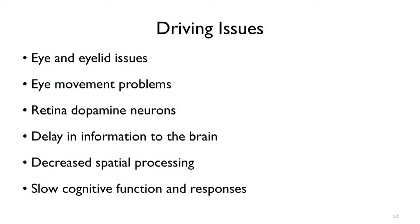Driving issues, eye and eyelid, this is just a review of what we talked about: eye movement issues, something to do with the retina, delay in the information, decrease in spatial processing, sort of finding which row you're supposed to turn left, and slow cognitive function and responsiveness. So essentially, it's important to get evaluated because there may be a very simple treatment, a simple fix. All of these things should be looked at. It's not necessarily by one physician, but maybe a neurologist and an ophthalmologist, or maybe starting with an optometrist, just to make sure it's not something as simple as you just need glasses.